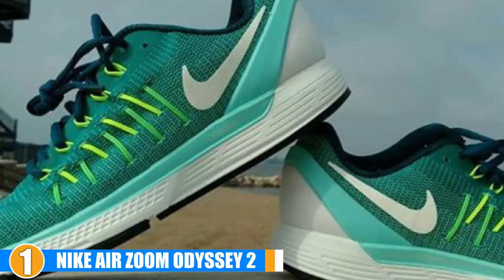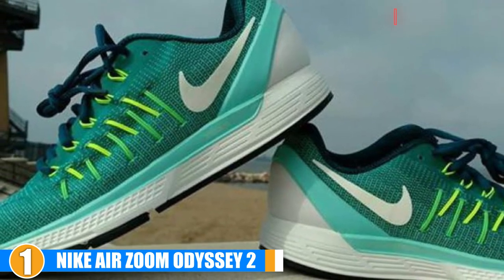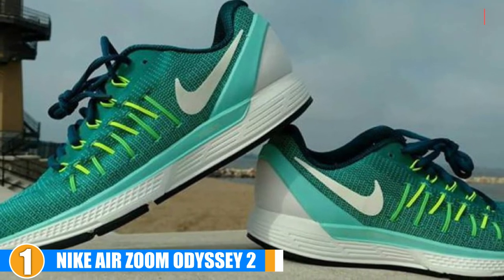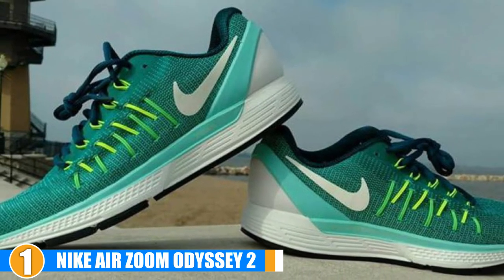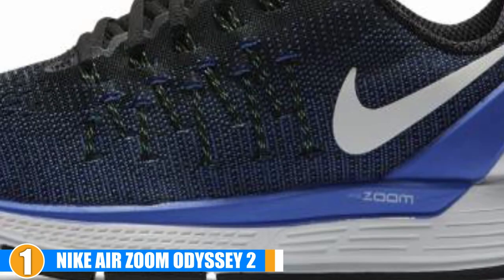Cost and value. As far as price, these shoes are pricey. However, if you need maximum support shoes for your high arches, then these are worth the investment. You will have them for the long term and be able to put on mile upon mile without sacrificing the support.